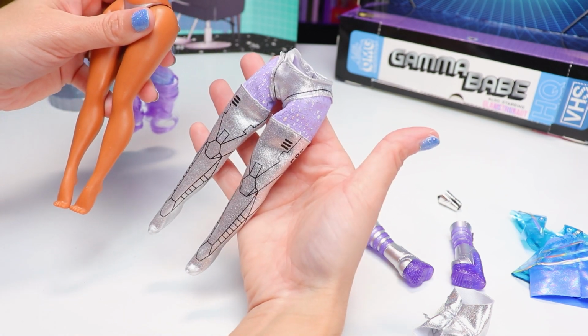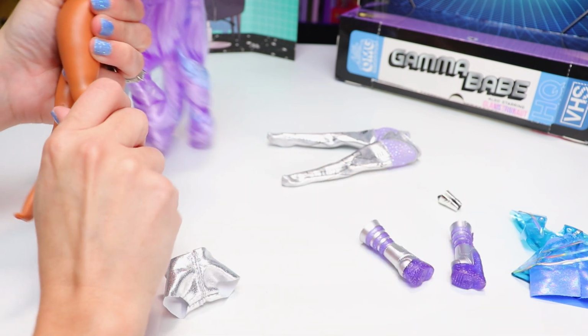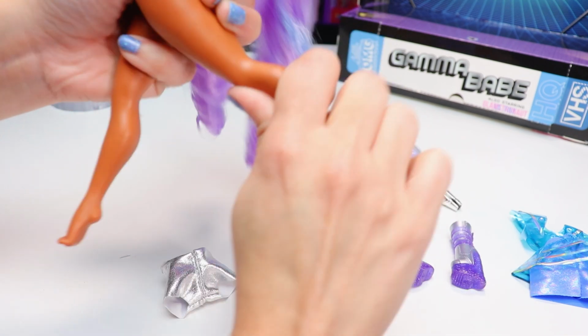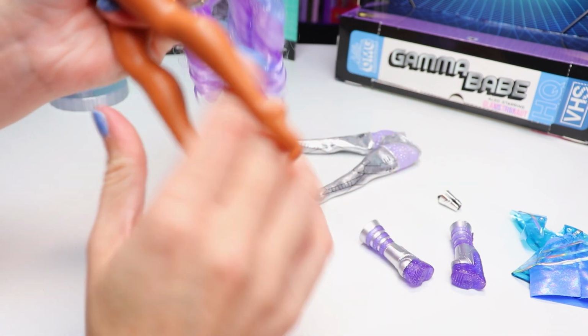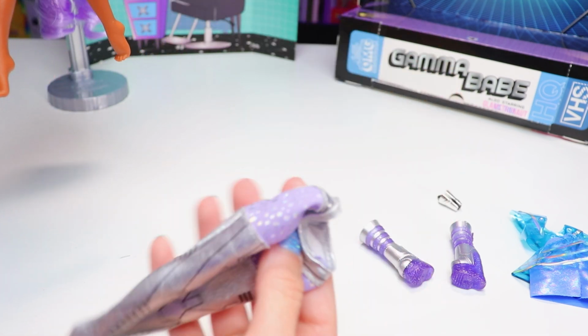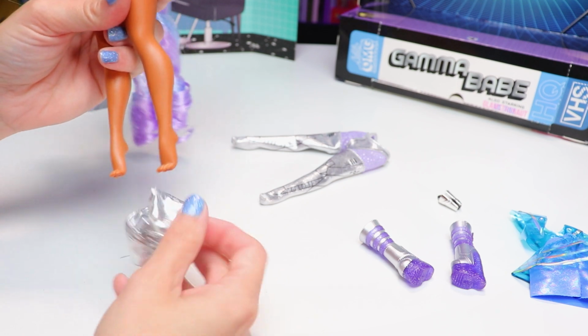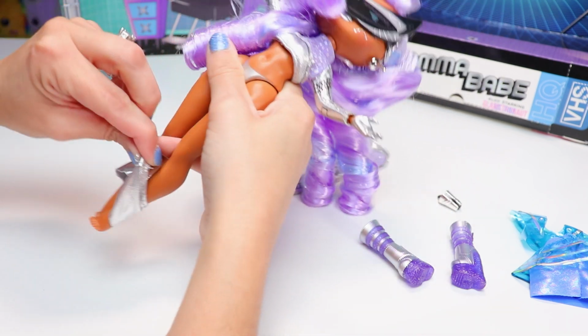Oh my gosh, those look so good. Ooh, while we've got the tights off, let's just check to see. Bend and snap, come on. Wait, did you hear that? Oh, it's there, okay. I don't know why it wasn't working earlier. Somehow the robotic tights ruined the bend and snap feature, but I'm glad it's there. I was worried. Okay, now let's put on the silver shorts.